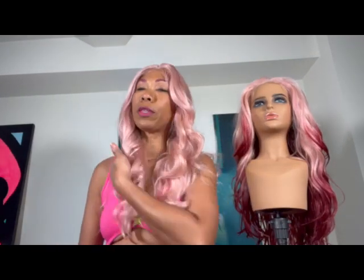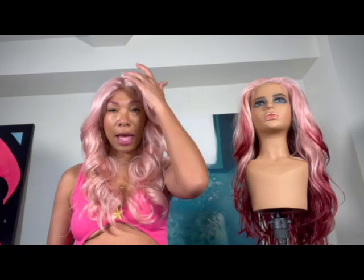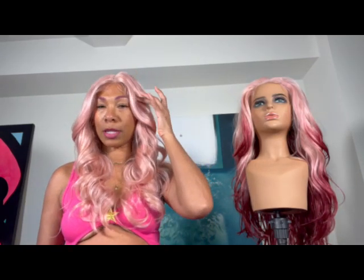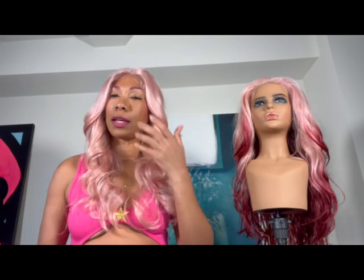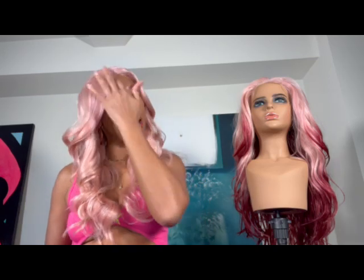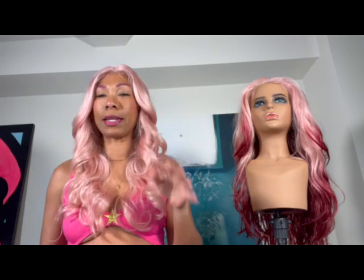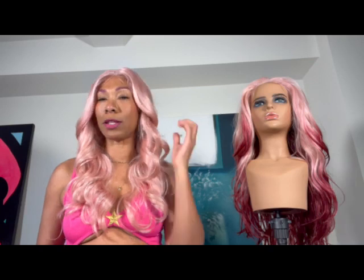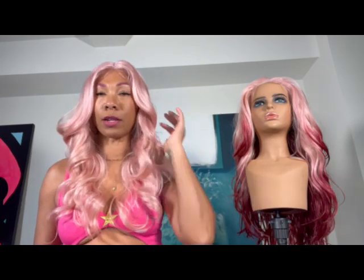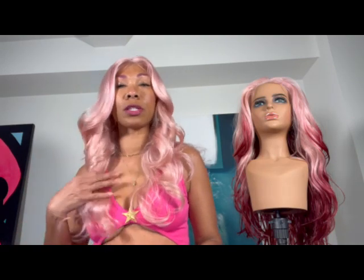As I'm combing through her, there's not a lot of shedding. Again, this is a lace front wig, so there's a parting space and just lace around the edges. It feels good on my head. It feels very wear and go-ish. There's an elastic band inside that's non-adjustable, as well as two adjustable bands and combs at the side and a comb in the back. And it's a lovely unit.